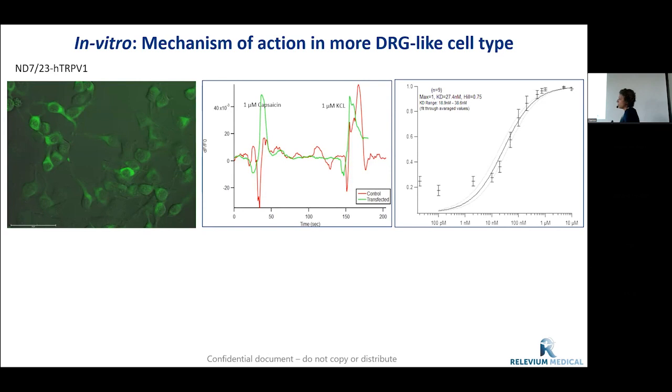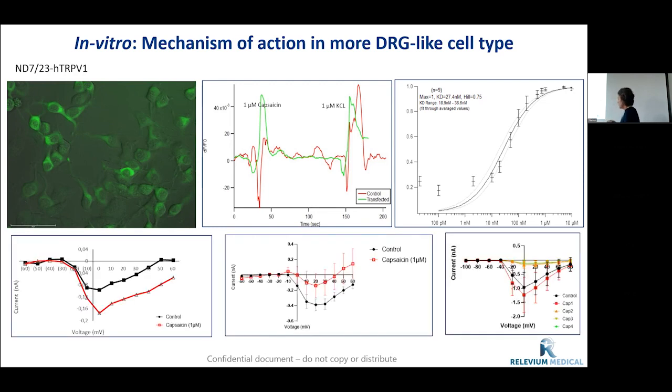This is important for us because we want to understand the acute and the chronic effect of capsaicin from the biopolymer, not just on TRPV1, but of course on the NaV channels. And these ND7 cells have NaV1.7, which is important for us. So we've done some preliminary results.